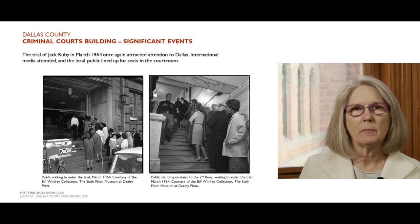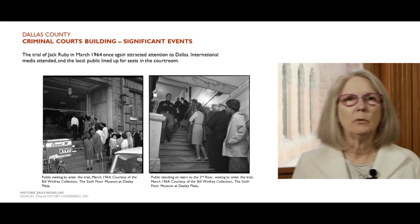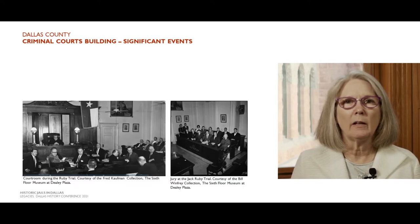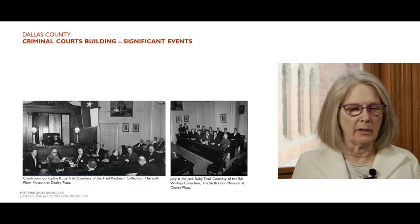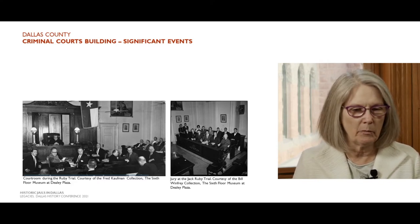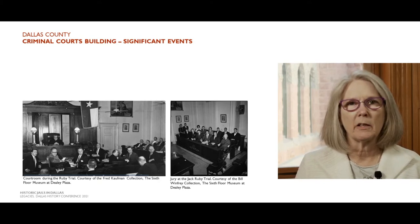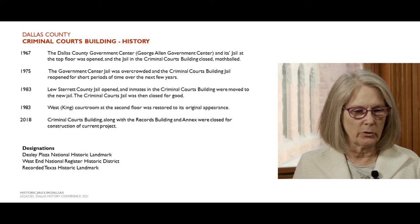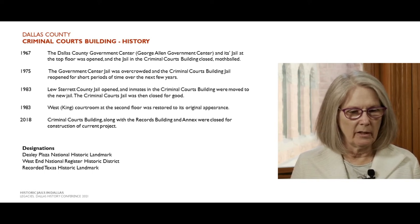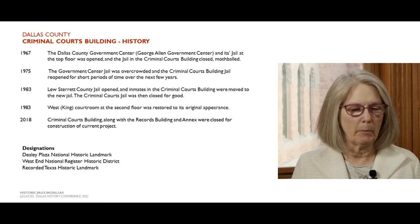After that, his case was appealed, and he was able to leave the jail while he was pending a new trial, and he chose not to. He felt more secure in the building and asked to remain there, which he did until December of 1966, at which time he was ill and remanded to Parkland, where it was discovered he had lung cancer and died shortly thereafter. In 1967, the Dallas County Government Center and its jail opened, and the jail in the Criminal Courts Building was closed and then mothballed.